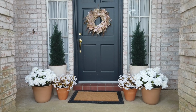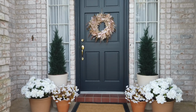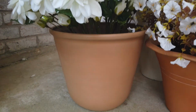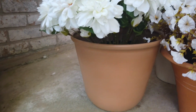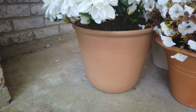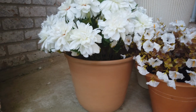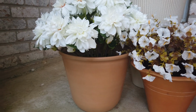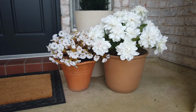All right, guys, so this is the final result for the front porch, and I think it's pretty. I just like the creams up here, the neutral tones. But let's come over here. This is the new pot, and it is a terracotta look, but it is resin, and it is really heavy duty. You try to squeeze it, it is not bendable. So it's not a thin little cheap plastic. It is really sturdy and really pretty, but it's just a simple, sleek kind of look. Not smooth and glossy, it's textured in appearance, but it's really nice. And it goes well with the design. And the mums fit perfectly in it.